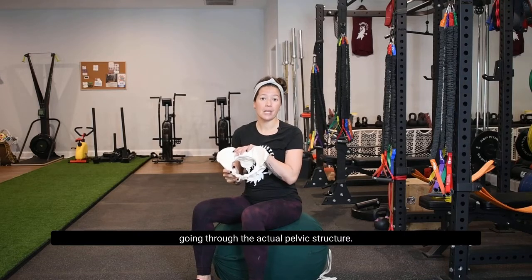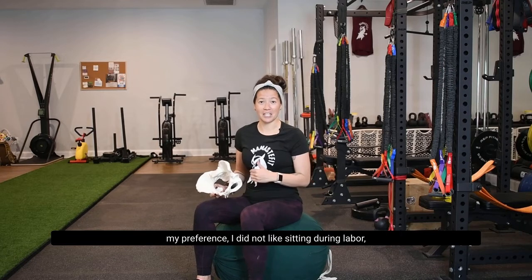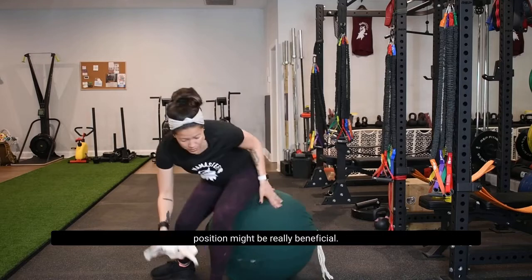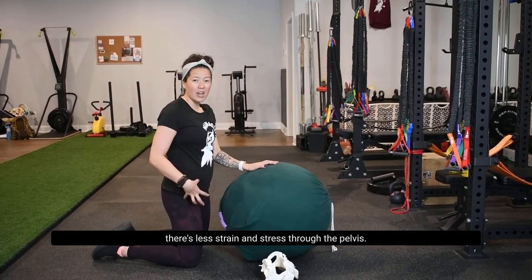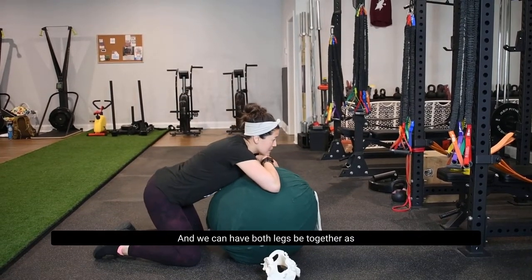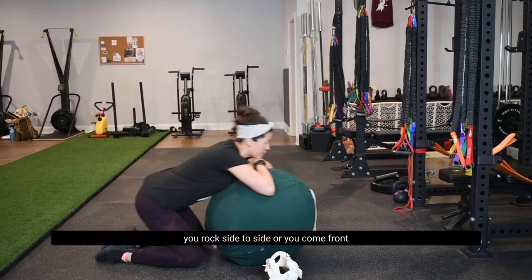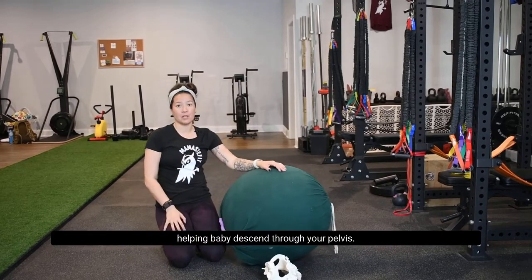If you don't want to sit during labor, which was my preference, I did not like sitting during labor, you might find that an all fours position might be really beneficial. Again, we're not on the feet, so there's less strain and stress through the pelvis. And we can have both legs be together as you rock side to side, or come front to back, depending on your movement preferences as you're helping baby descend through your pelvis.